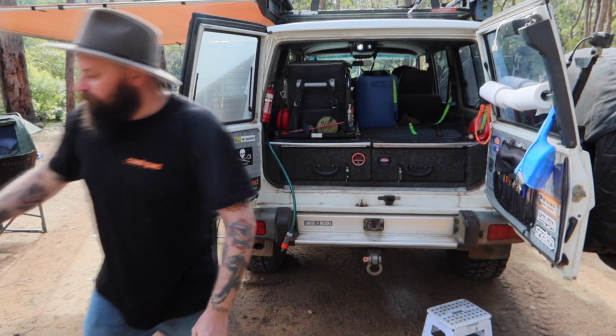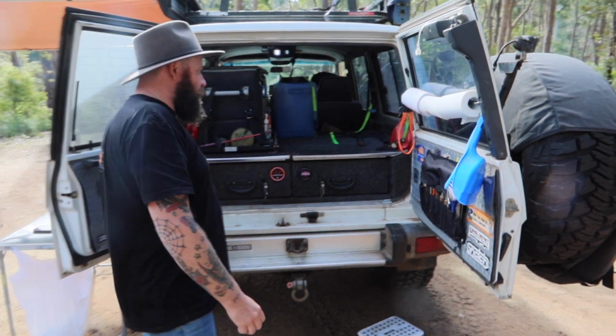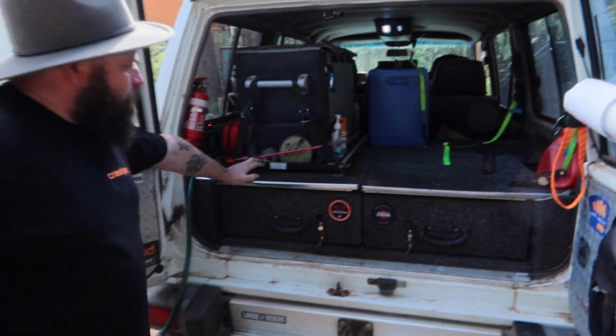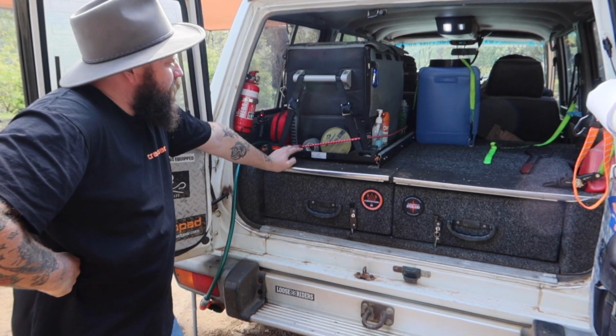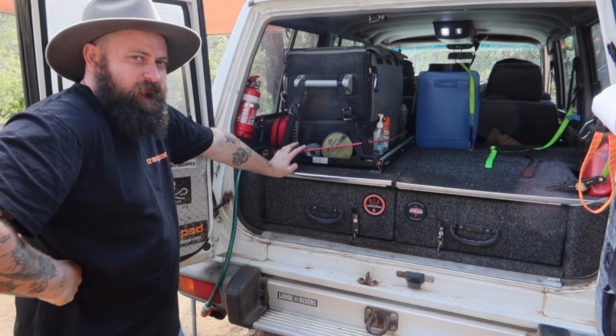So, this is a bit more of the business end, I would say. My fridge is a bit of an older unit now, this one. I don't know how old. It's not Wi-Fi or anything. It's a Waeco CF50.